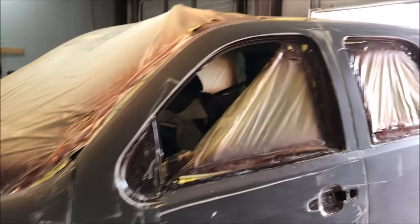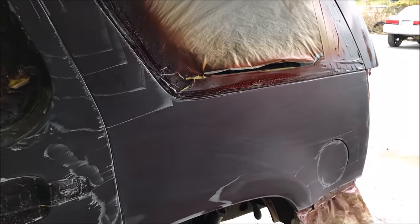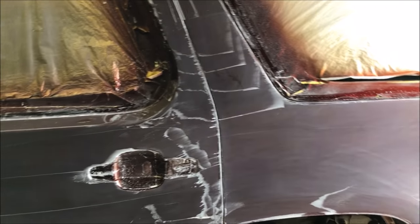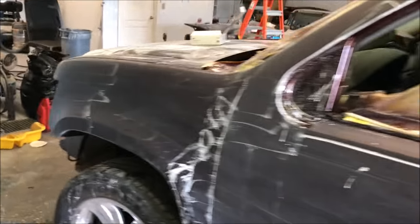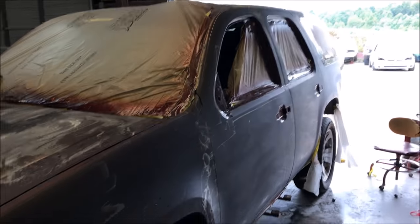Both sides, let's sand it. We just gotta do the back, which I'm gonna do now, and the hood. Put it outside, wash it, and we'll be ready for the re-clear. So, we'll be back once I get it outside, washed, and in the booth.